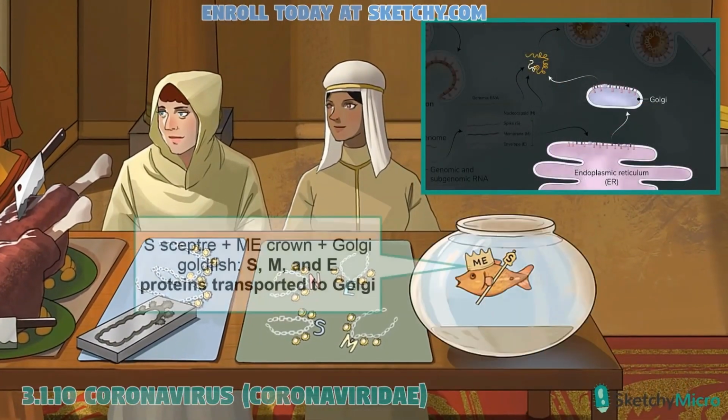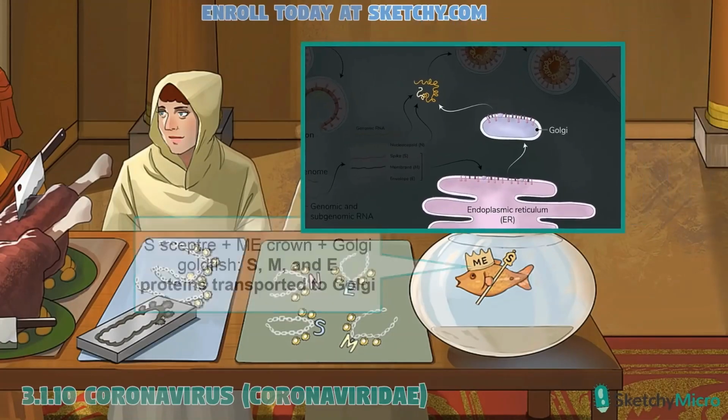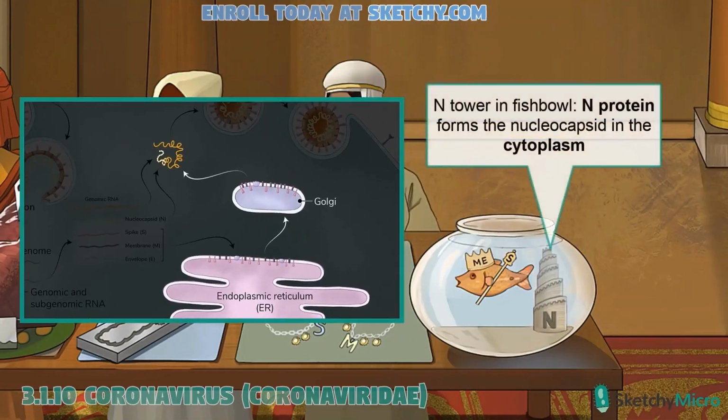The S, M, and E proteins, just like your typical membrane protein, are translated at the endoplasmic reticulum where they're folded and packaged into vesicles for transport. From there, they're shipped off to the Golgi, represented by our recurring Golgi goldfish. Meanwhile, in the cytoplasm, the N proteins associate with freshly transcribed positive sense genomic RNA, forming the helical nucleocapsid.